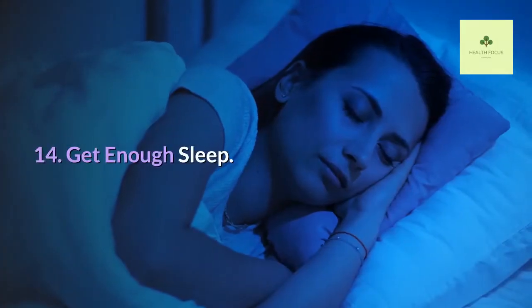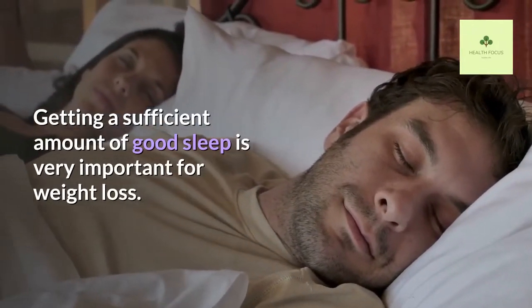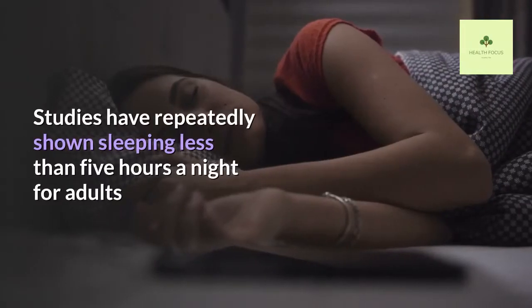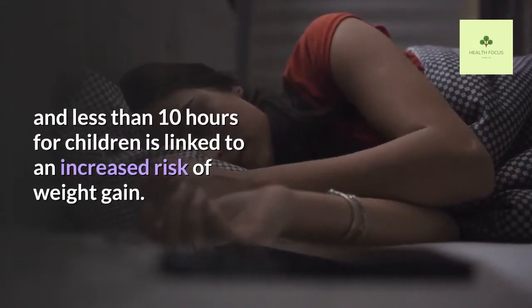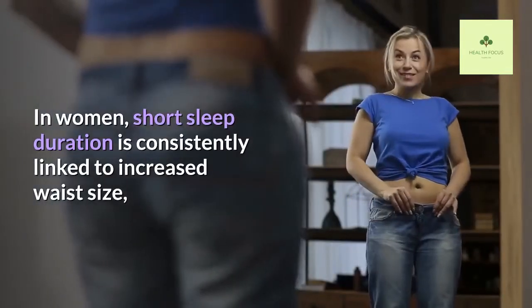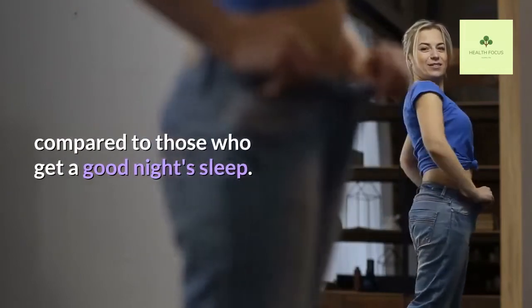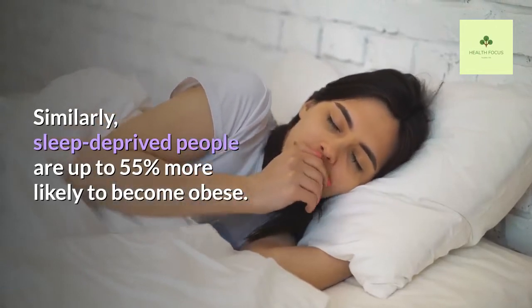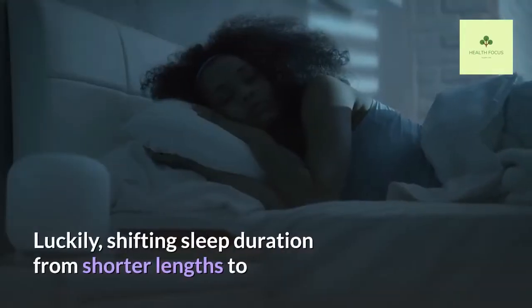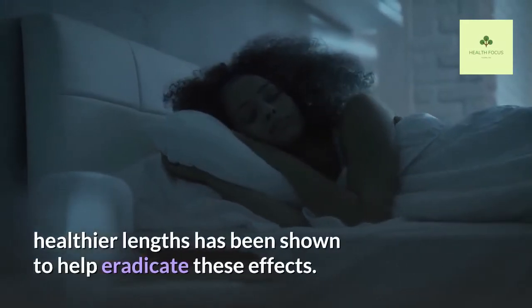14. Get enough sleep. Getting a sufficient amount of good sleep is very important for weight loss. Studies have repeatedly shown sleeping less than 5 hours a night for adults and less than 10 hours for children is linked to an increased risk of weight gain. In women, short sleep duration is consistently linked to increased waist size, compared to those who get a good night's sleep. Similarly, sleep-deprived people are up to 55% more likely to become obese. Luckily, shifting sleep duration from shorter lengths to healthier lengths has been shown to help eradicate these effects.